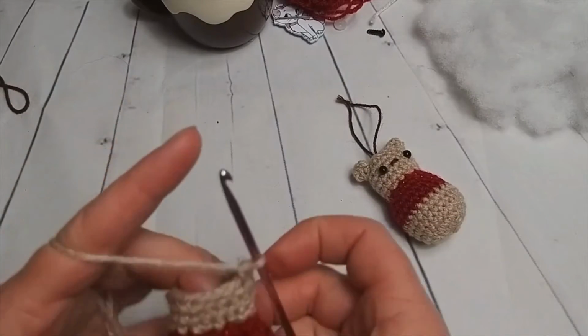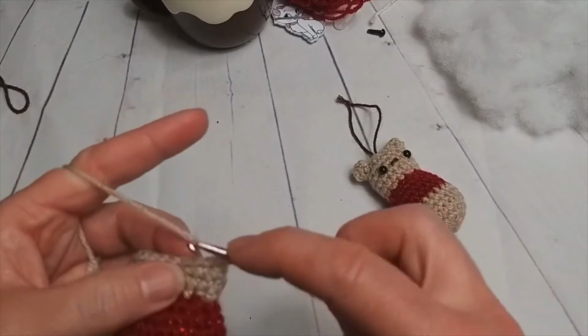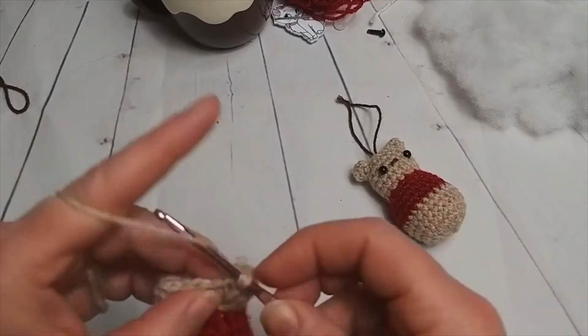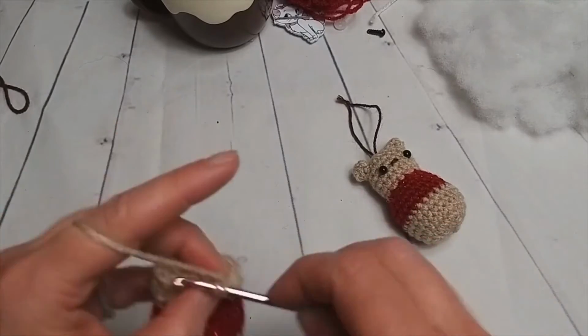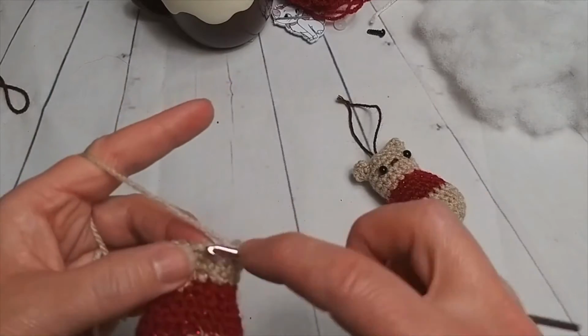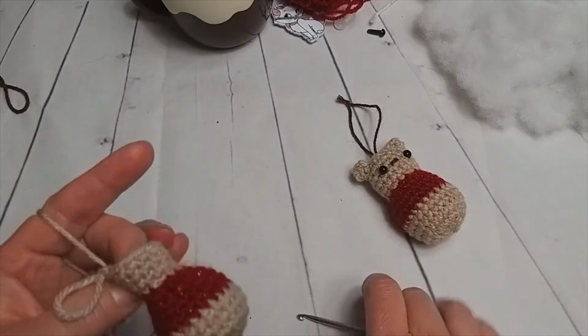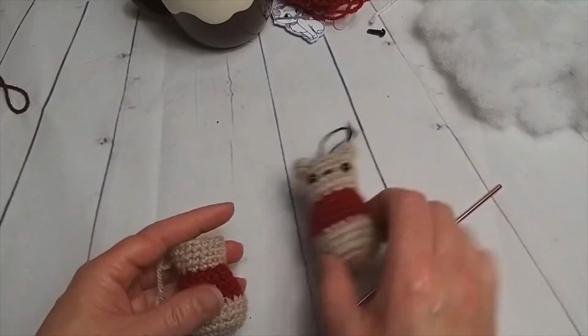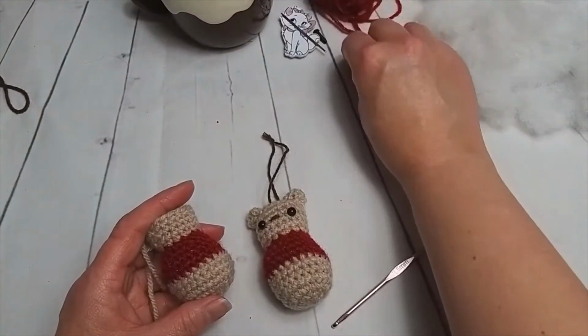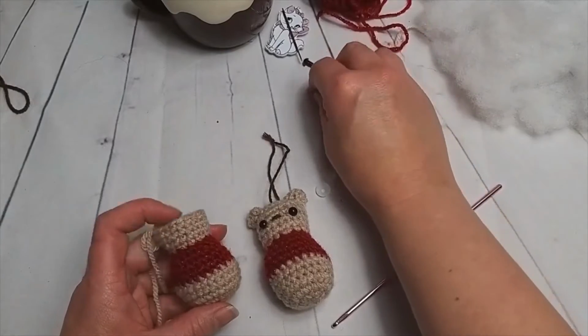Right, this is the last round before we put the eyes in. Again, eye positioning is up to yourself. They can be wider, they can be narrower. I have a tendency to go for the wide look. That's just something I like. Right, we are round, so I'm going to stop a second. Let's have a look. So you can see his shape. It does look a little smaller at the moment. That's because he hasn't got all the stuffing in. It's amazing what you can do with stuffing.